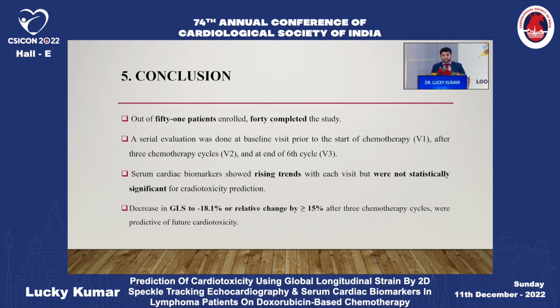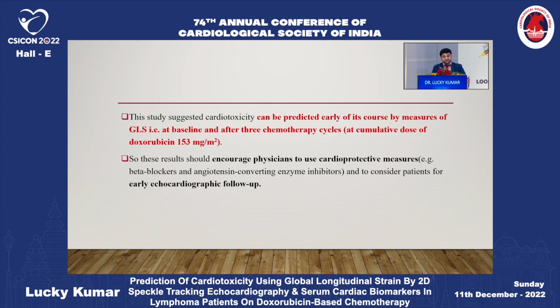Out of 51 patients, 40 completed the study. A serial evaluation with ECG, echocardiography, and biomarkers was done at baseline, after 3 cycles, and after the end of cycles. The serum cardiac biomarkers showed a rising trend that was not statistically significant. A GLS decrease to minus 15% or a relative change of 15% were both predictive of future cardiotoxicity at the second visit. Cardiotoxicity can be predicted early in its course by measuring GLS at baseline and after 3 chemotherapy cycles, at a cumulative dose of doxorubicin of 153 milligram per meter square.